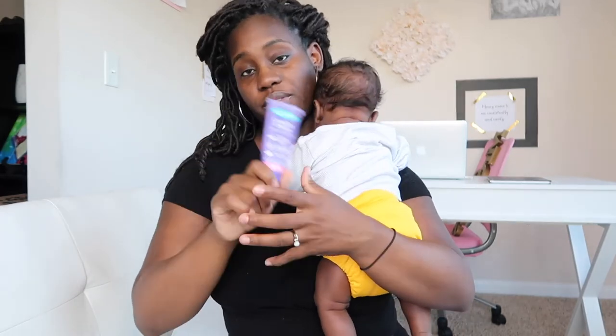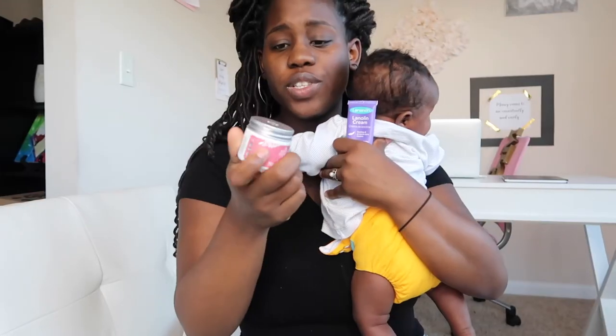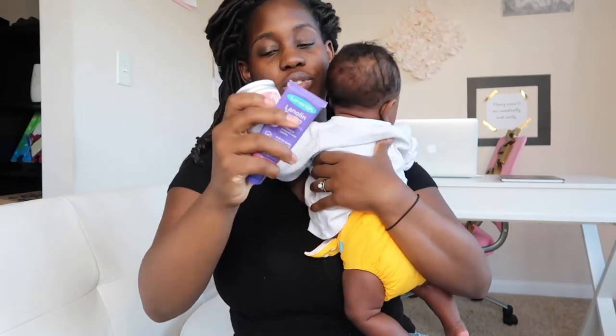And I use two different types of nipple creams. And this is an essential too. Nipple cream is definitely an essential for me. So I use this Earth Mama. I've talked about both of these nipple creams in my breastfeeding tips video, so I'll link that below so you guys can see. But these are my two go-to nipple creams.